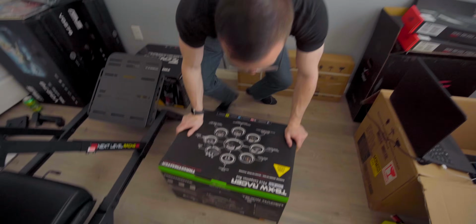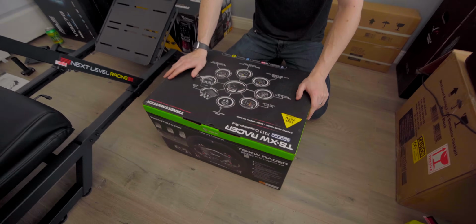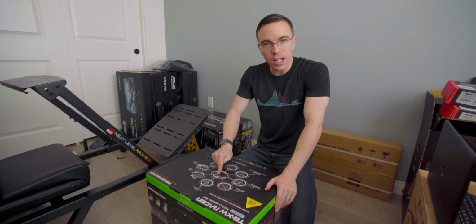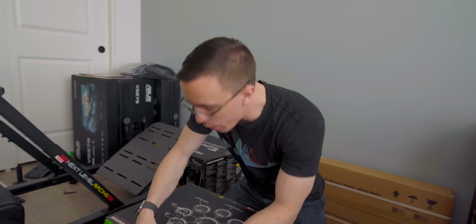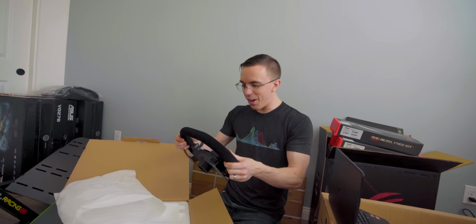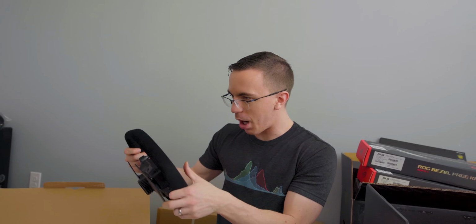So this is the Thrustmaster TS-XW, and at $700, it is certainly not cheap. However, not only is this an incredibly good wheel, but it's also a really solid set of pedals. Oh, what? It's like a real sparkle wheel. It's a real sparkle wheel that looks like real carbon fiber, and that's Alcantara. Holy.